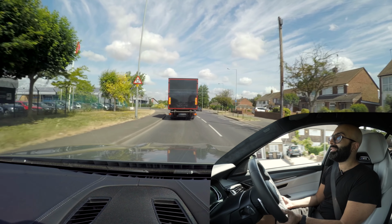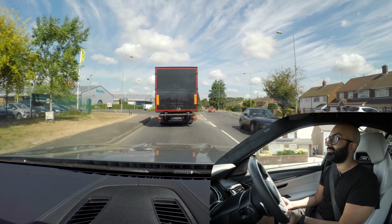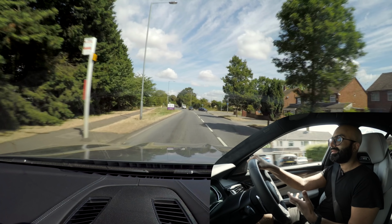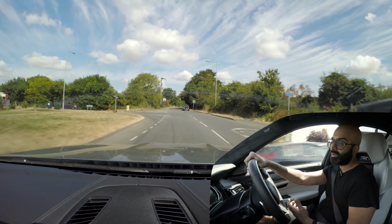The cornering speeds I'm able to get in the F90 M5 compared to the F10, the difference is absolutely huge. It really beggars belief that this is a really big car, and even slightly bigger than the F10, because I can corner this like a proper sports car. The F10 was, in my opinion, quite boaty, but the advantage the F10 had was that I think it was slightly more comfortable.